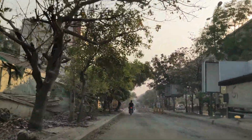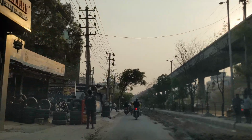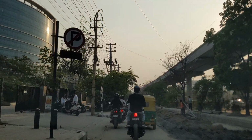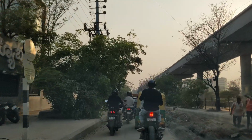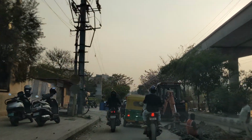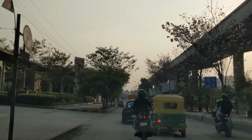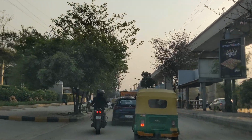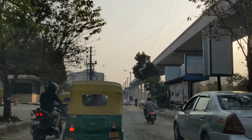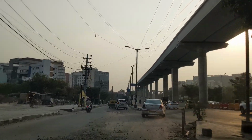One thing I noticed is that I would have liked Google Maps to actually want me to cover this stretch on the main road that you see on the right side, the main highway, because I know there is a turn, that is, there is an exit coming up. It should have actually allowed me to continue until that exit on the main highway, whose road condition is actually better as well. This is the exit I was referring to.